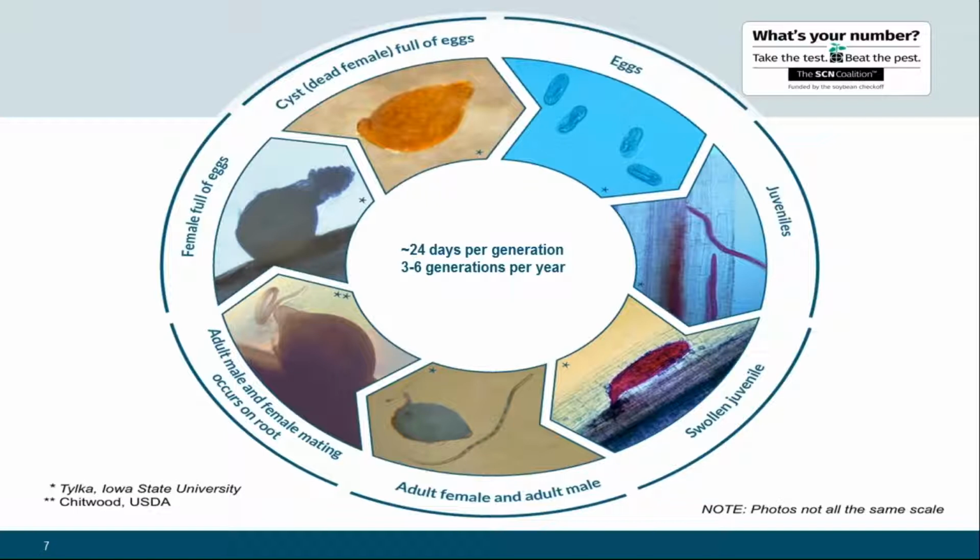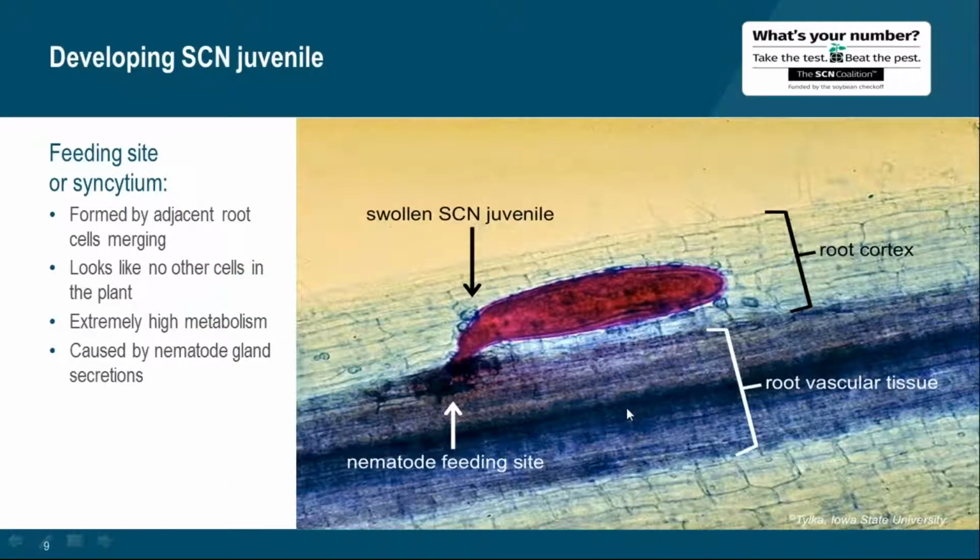In Eastern Ontario and Quebec, more than likely you're looking at only 3 generations per year. It's this ability of the cyst to survive for such a prolonged period of time, and also its quick reproduction and its ability to go through its life cycle in a month, that makes SCN such a successful pathogen, and one that is of major concern.